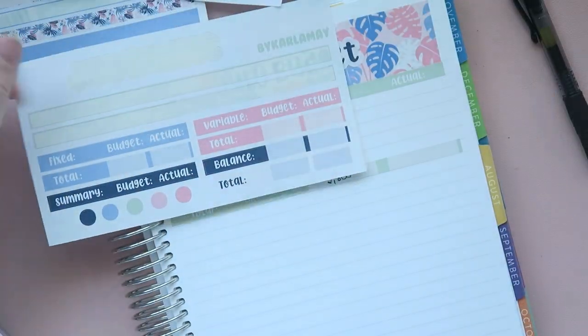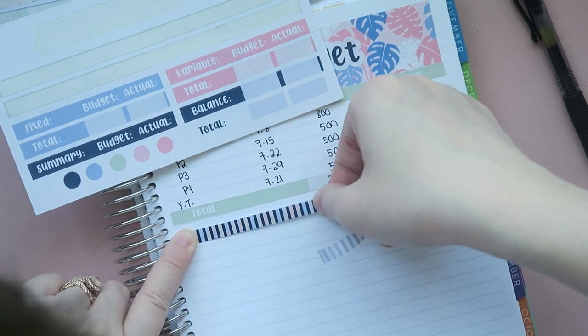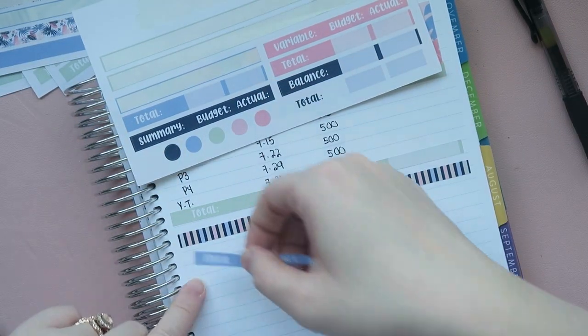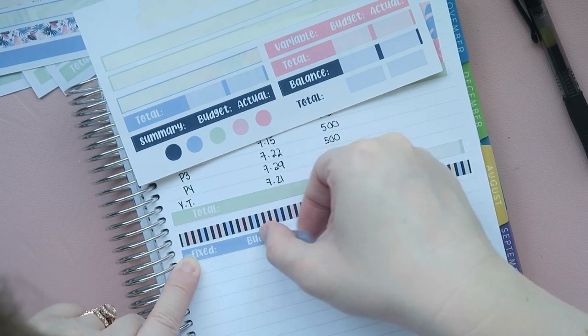And I'm gonna use this one, which is kind of cute, to break off our fixed and our variable expenses for the month. As you guys know, I don't use the bottom here, but I still have it as an option because maybe one day I'll figure my stuff out.